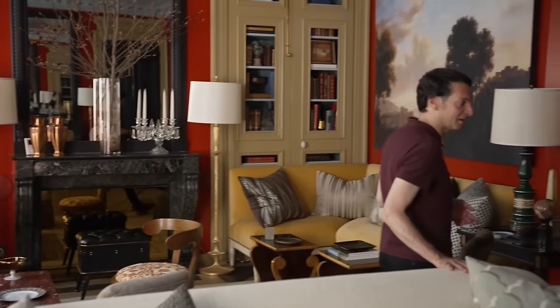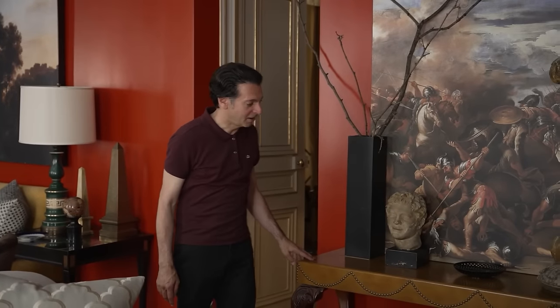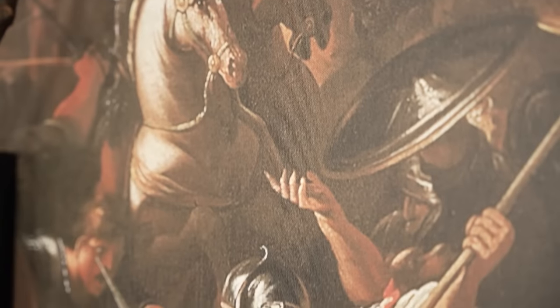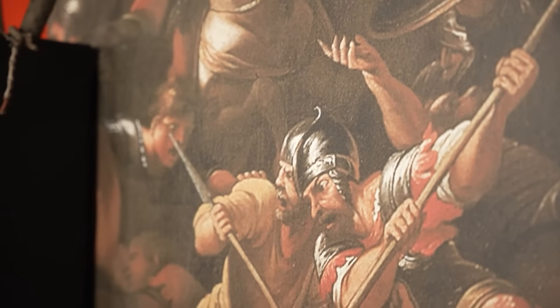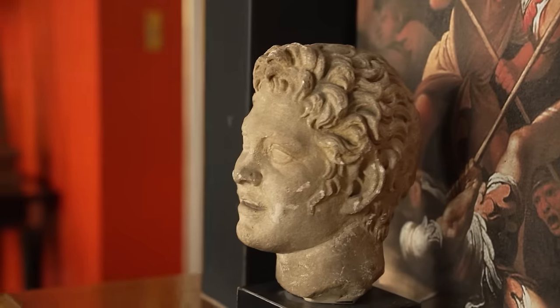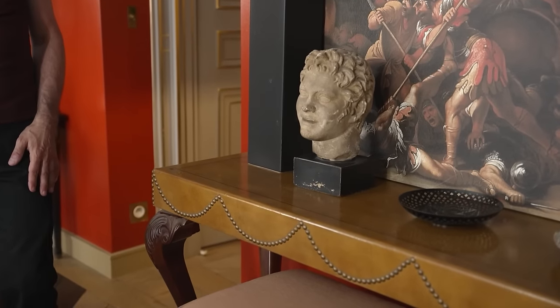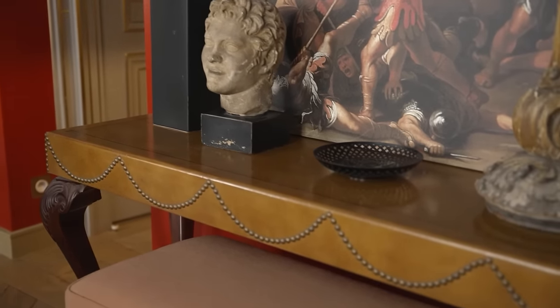One of the things that I love is furniture pieces that are a little eccentric. This is a fantastic console table that I actually purchased in New York from the Antique and Artisan Center. And it had these wonderful little swag nail head trim on it. And the minute I saw it, I said, doesn't it look so French in a way? It has this wonderful little swag detail. So it was perfect to come into my apartment here.